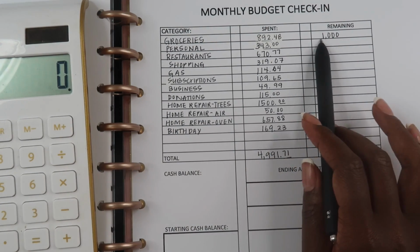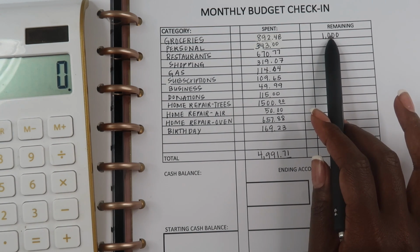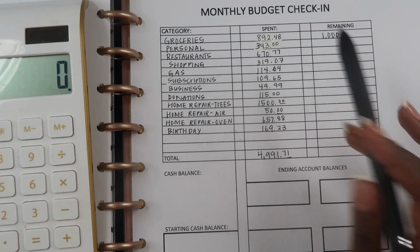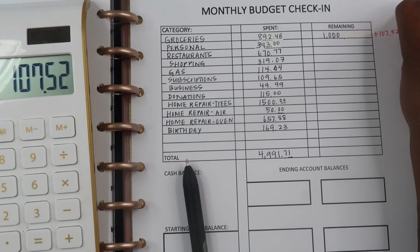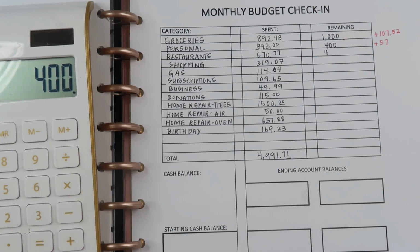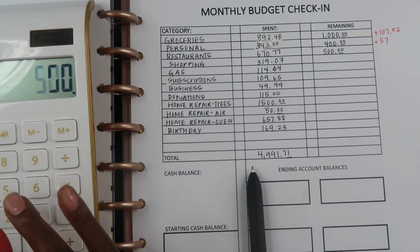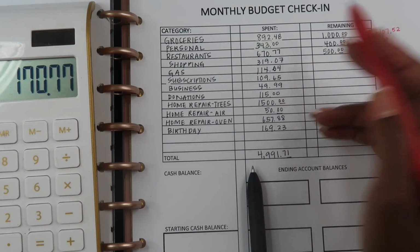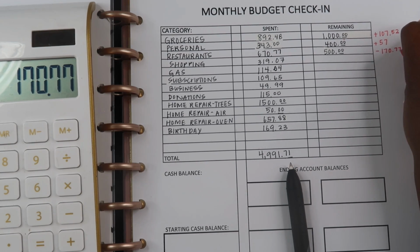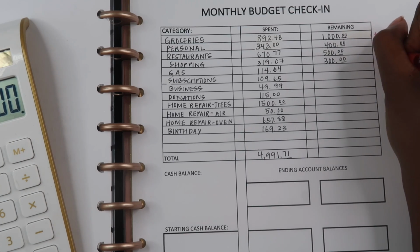For my groceries, I have allotted $200 each week, and there were 5 weeks in the month of July, so it was $1,000, and I'm actually still under $107.52. For restaurants, it was supposed to be $500, but we actually spent $670.77. So we're $170 over budget on that one. Same thing with shopping, $19 over.